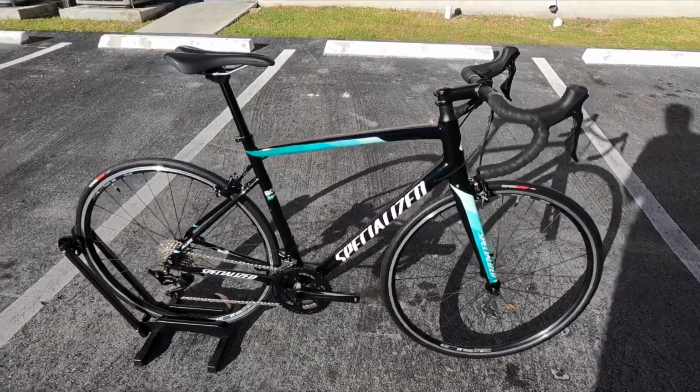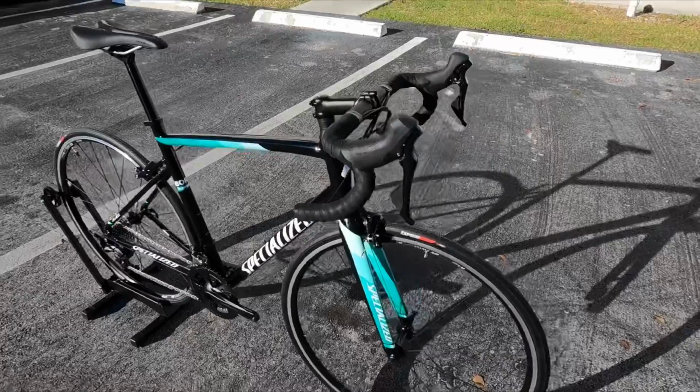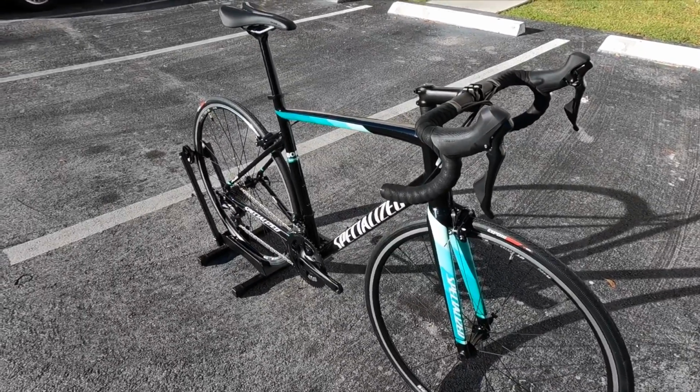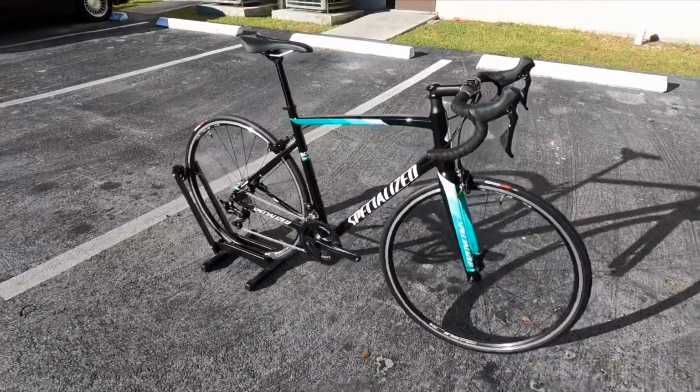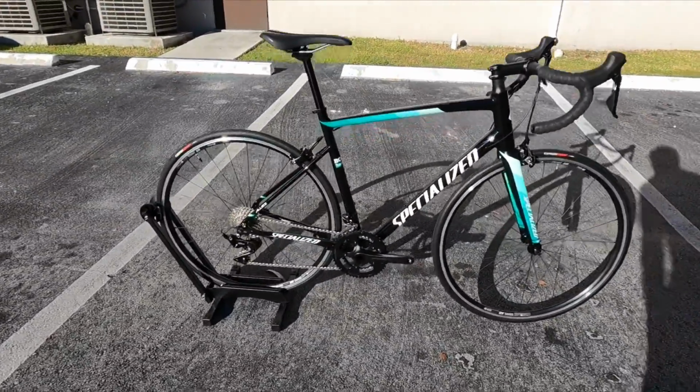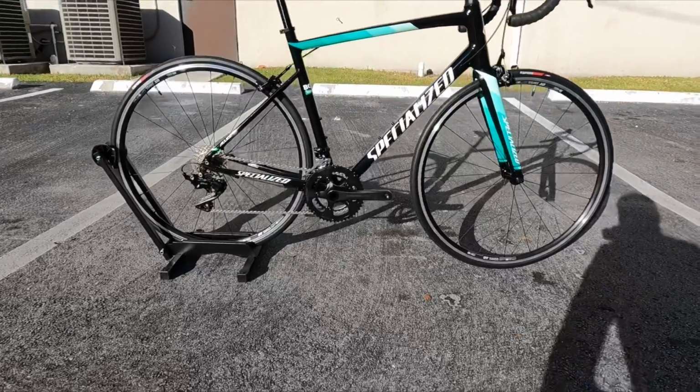Now, this color was not available, I think, in the United States. I think it was only available in like the EU colors or even Malaysia. I'm not too sure exactly where it is. I got this actually from our rep luckily as a picture bike, and then we got this one and also this Team Saxo Bank color. So very cool that I got this.